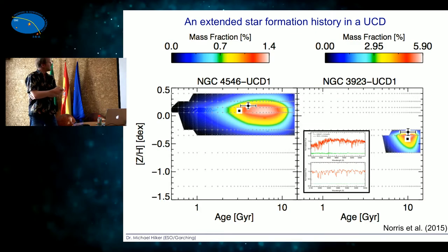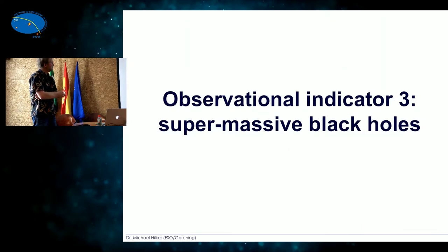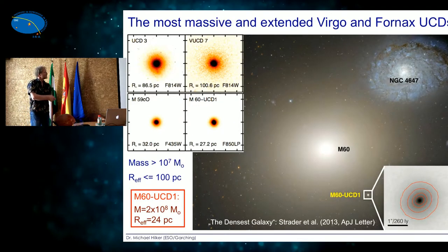Okay, I come to my last part, which is maybe the most interesting here. Let's look for the supermassive black holes. Okay, so we have quite massive UCDs around typically the Virgo cluster giant ellipticals and Fornax cluster giant ellipticals. So these are among the most massive and extended ones where you can do this game of spatially resolved spectroscopy with integral field spectroscopy, right? They have half-light radii of 20 to 100 parsecs, masses of typically 10 to the 8.